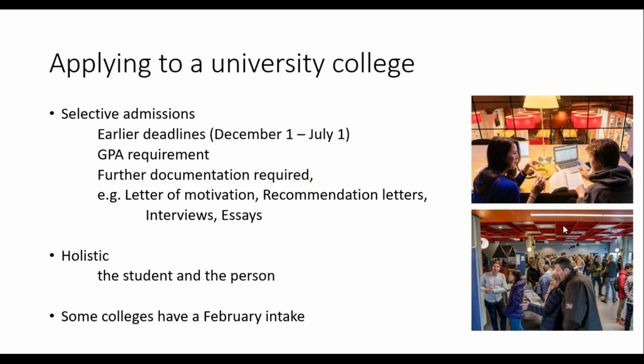There will be a GPA requirement, depending on what type of diploma you are doing. That will also differ per college, so make sure to check that. And there will be further documentation requirements. So for instance, proof of English proficiency if you haven't done your full degree in English.